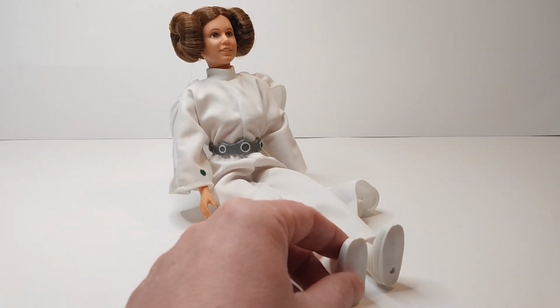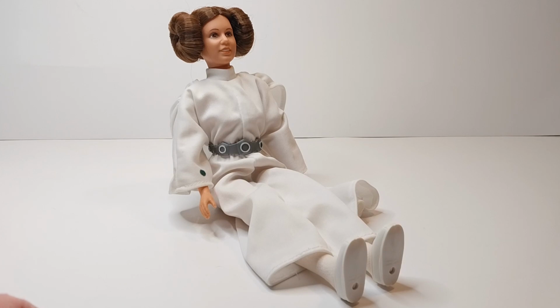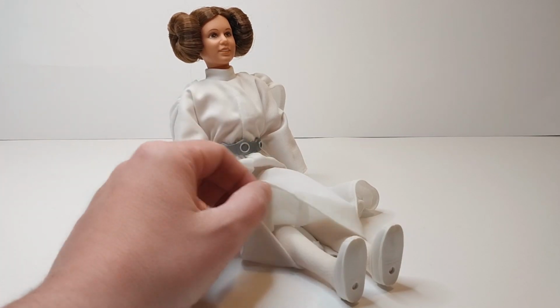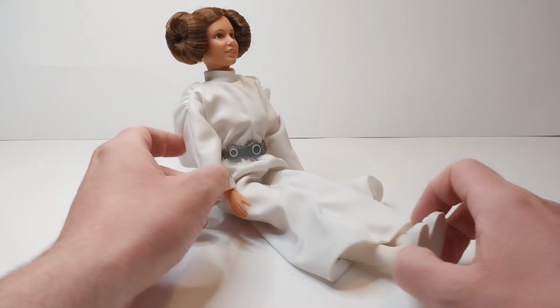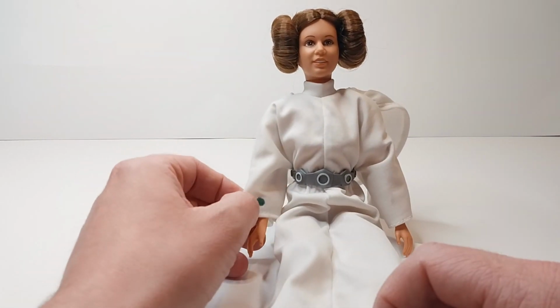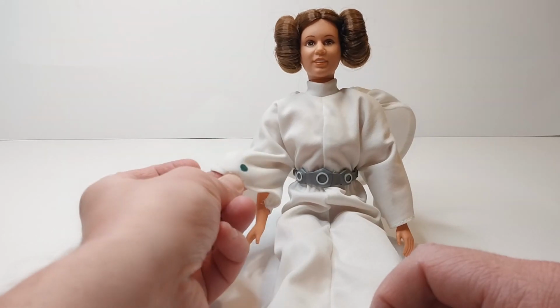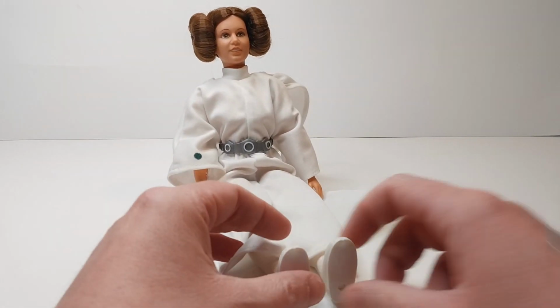It is this 12-inch Princess Leia from Kenner. I already have this figure, but this is an upgrade. I purchased her for $29, which is a great deal. The only problem she really has is that her dress has paint on it right here, just this one spot.